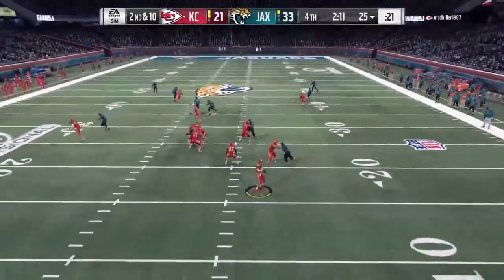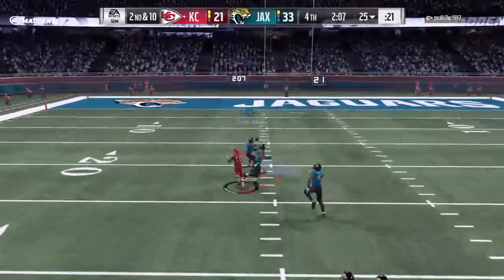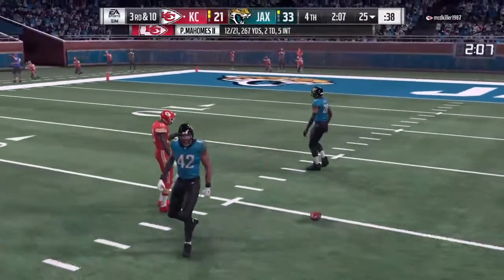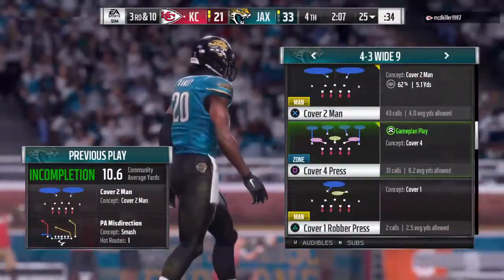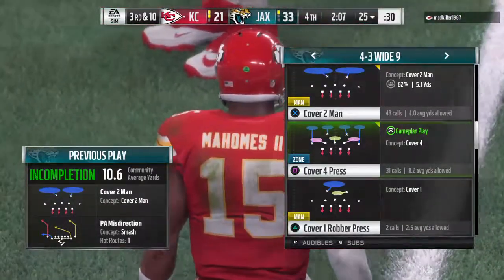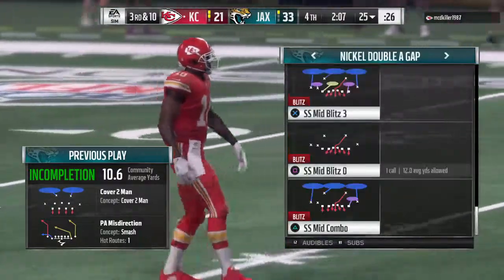Play fake there to Hunt. Now Mahomes, going deep for Hill. That's incomplete. Nearly another pick. My goodness. This defense was definitely alert to the possibility of the deep ball, and they were more than ready for it. They've got the lead, fourth quarter. Maybe we can expect more passes like that downfield.